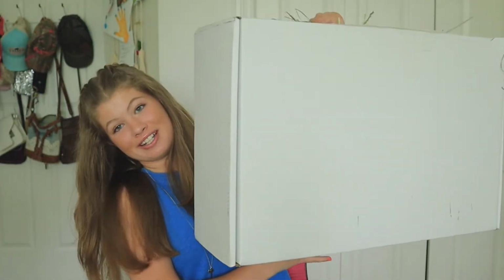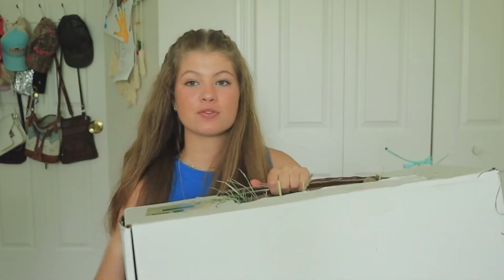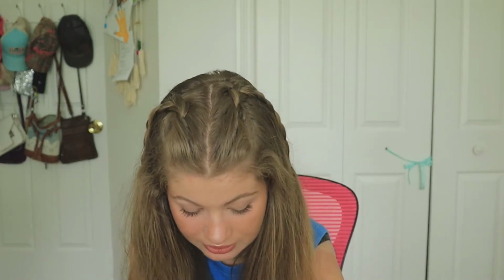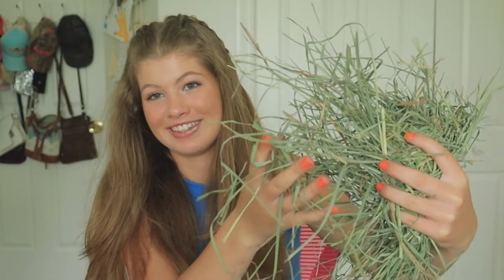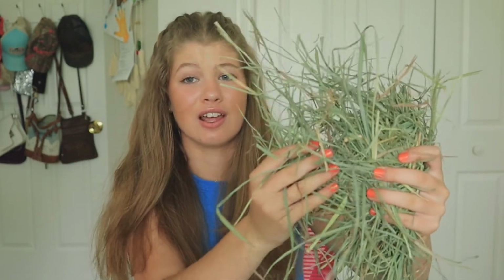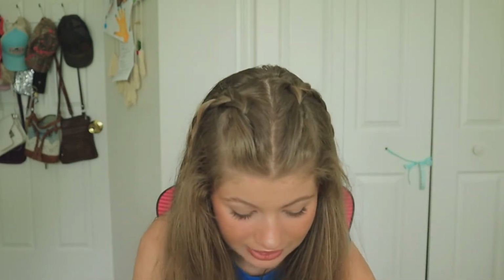This is Brenny's hay. This is from Small Pet Select. This is their orchard hay. So I do like Small Pet Select. It is really good quality. I am making a mess all over my carpet floor right now. This is what the Small Pet Select hay looks like. This is the orchard hay, and I love this batch. It's so green, hardly any brown pieces.